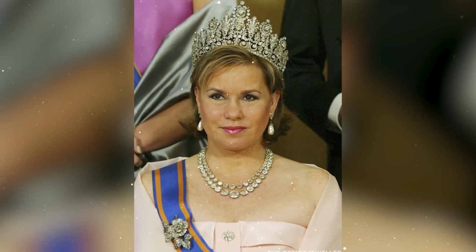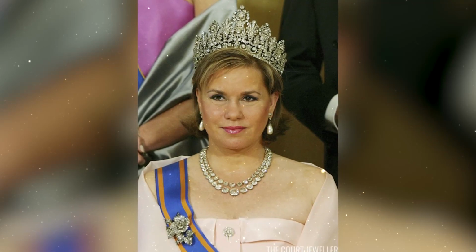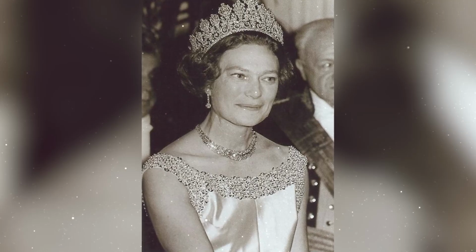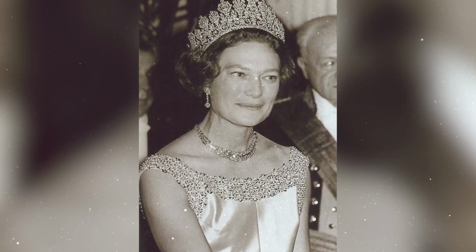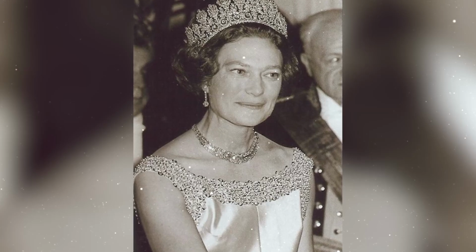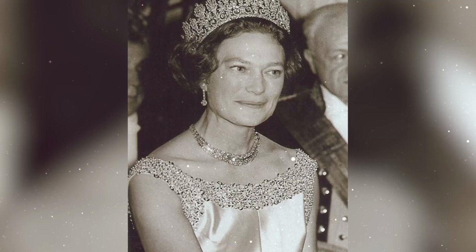From the moment of its arrival in the treasury of the Grand Dukes of Luxembourg, the Luxembourg Empire Tiara became an indispensable attribute of the most solemn occasions. It has been worn by several generations of reigning monarchs and consorts of monarchs, each adding her own page to the history of this magnificent jewel.